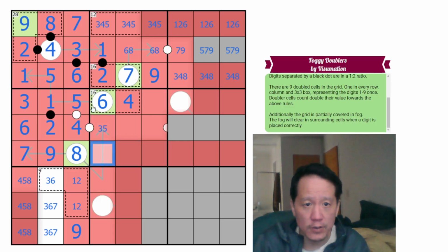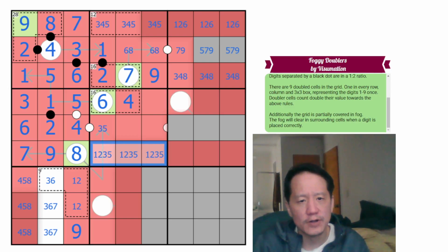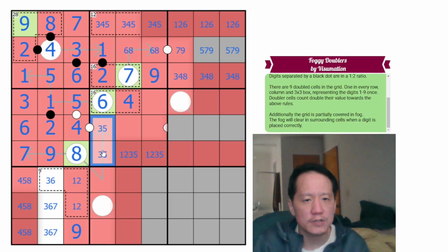9 can't be here because that can't be 9, obviously. This actually has to be 1, 2, 3, or 5 here. Right? Because it can't be 7, 8, and 9. It cannot be 4 or 6. These are only 1, 2, 3, or 5. Therefore, this can't be 1 or 2.